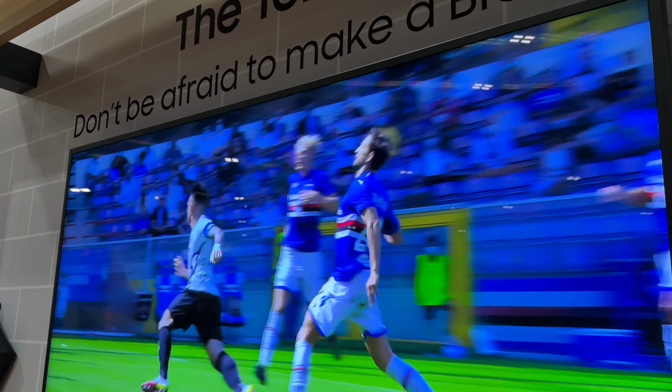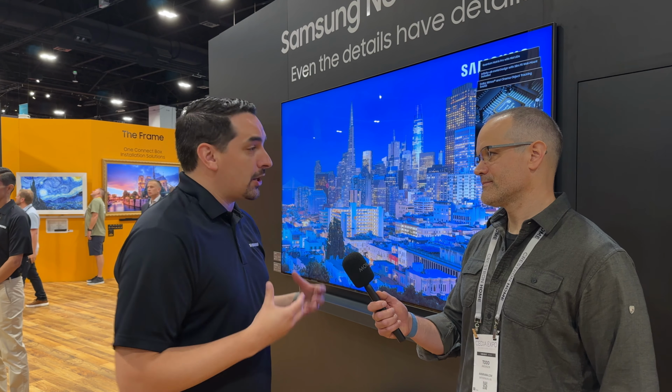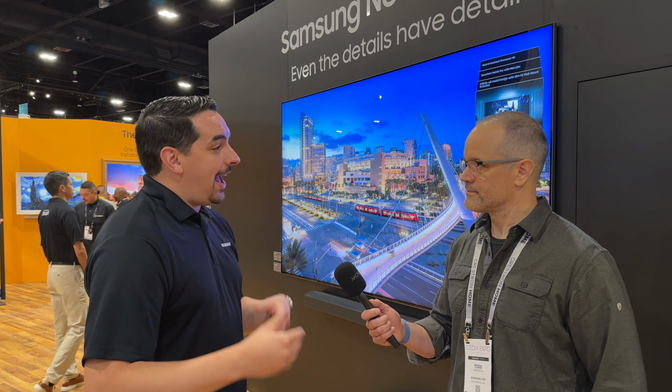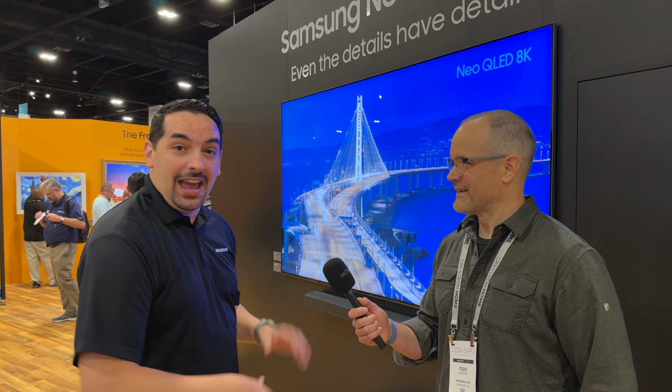Let's say you want to play a game, right? Oh, it actually also has the Samsung Gaming Hub built right in. If you're not familiar with the Samsung Gaming Hub, this is a series of apps built into the TV that allow you to stream your favorite games directly to the TV. So, for instance, with Xbox Game Pass, you can log into your Xbox account and stream games right on the TV. So you don't have to hook up that Xbox outdoors. You just log into your account on the TV, and you're ready to go.